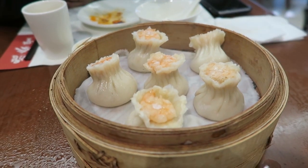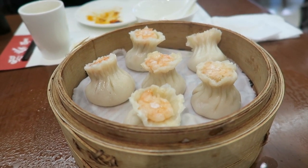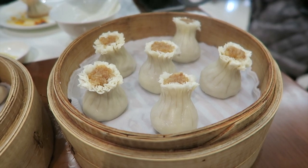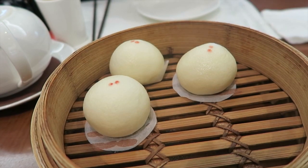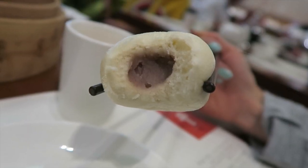These here are the siomai. They look so different. We actually ordered two different styles. Here is the second variety of siomai that we got. Here's the last of what we ordered. These are basically little dessert buns. They're filled with taro paste.